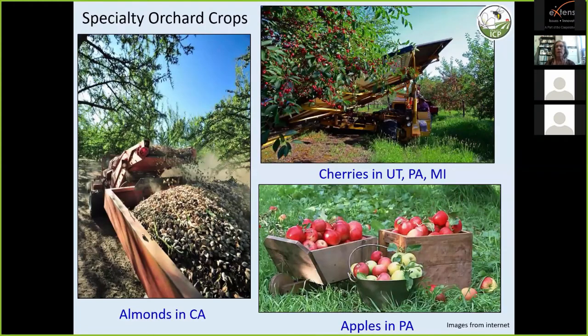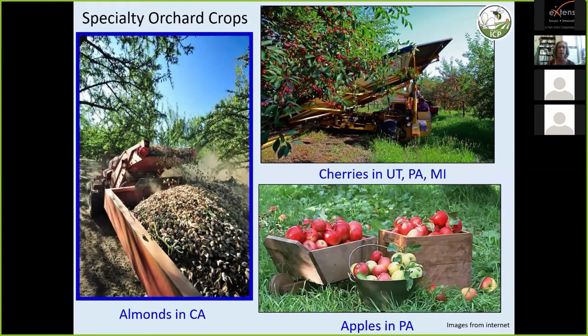So switching now to the crops that I'm going to talk about a little, the specialty crops that are orchard crops. They are mostly almonds, cherries, and apples. What I'm going to highlight today is how we manage blue orchard bees for almonds out in California. So these here.